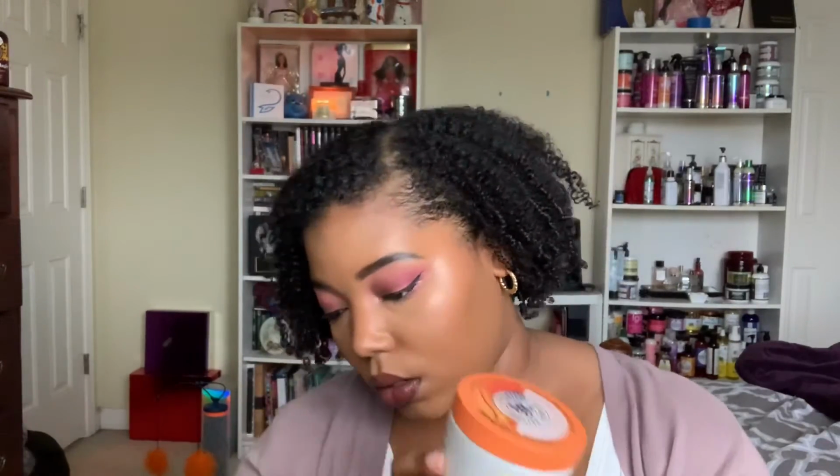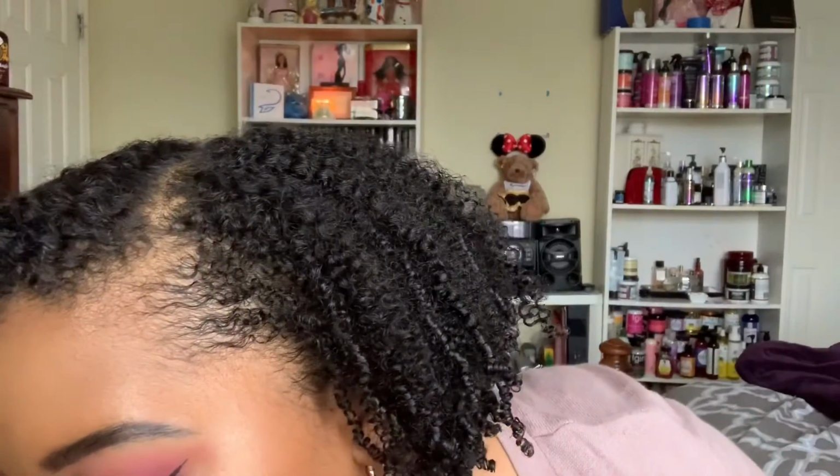I've tried the avocado one and that one's nice. And I've tried the coconut one and that one's nice. And I hauled this one, the aloe one, but I haven't used it yet. So I will let you guys know how I feel about this compared to this. But this is just a delicious deep conditioner from the drugstore.